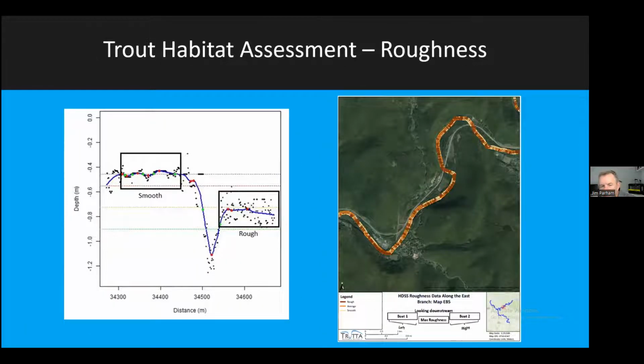Then we have roughness and cover, and how do we actually determine that? Well, we have the water depth, and then we have a smooth estimator of what that water depth is, and how well the model predicts the depth is how rough it is. In other words, on a nice, smooth, sandy area, the sonar hits the bottom in 3 feet, 3 feet, 3 feet, 3 feet, and we have an extremely good match between the smoothed area and the actual depth. But in areas where the average is 3 feet, but it keeps jumping from 4 feet to 2 feet to 4 feet to 2 feet, we're likely in a boulder field or cobble field, and we have much rougher bottoms.